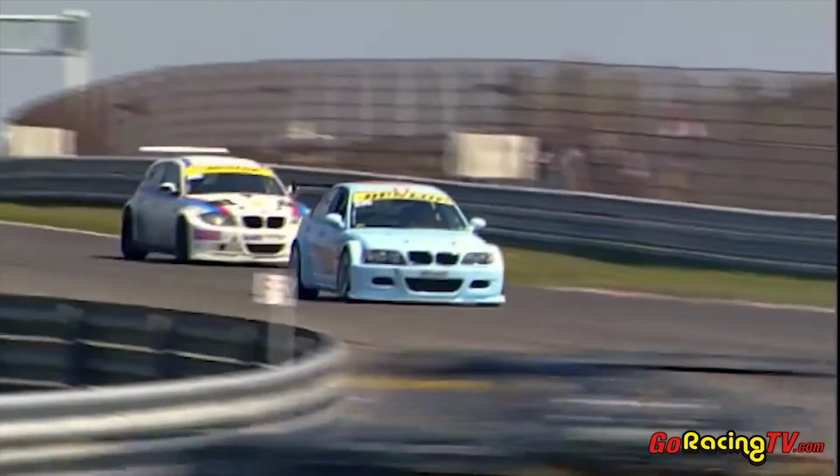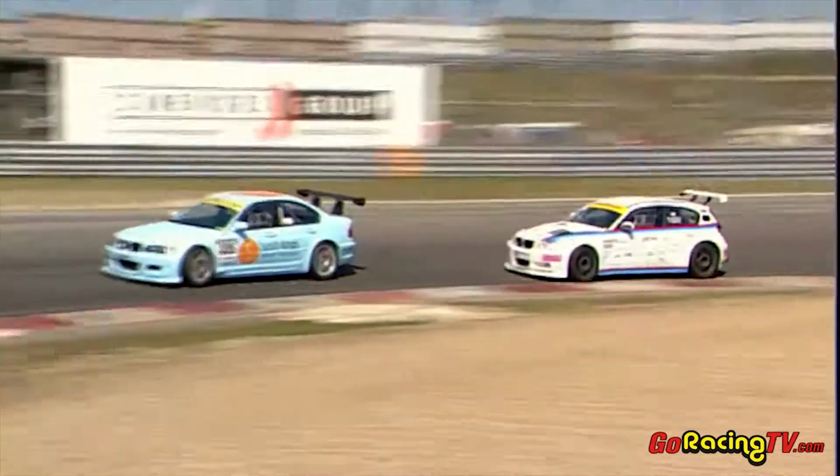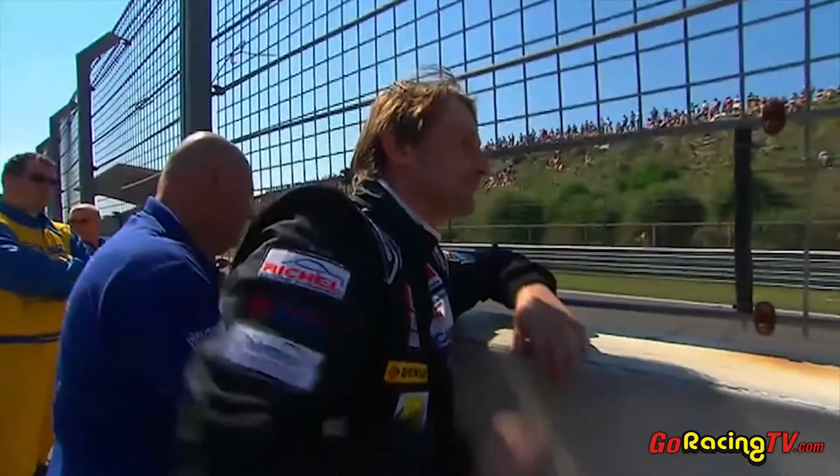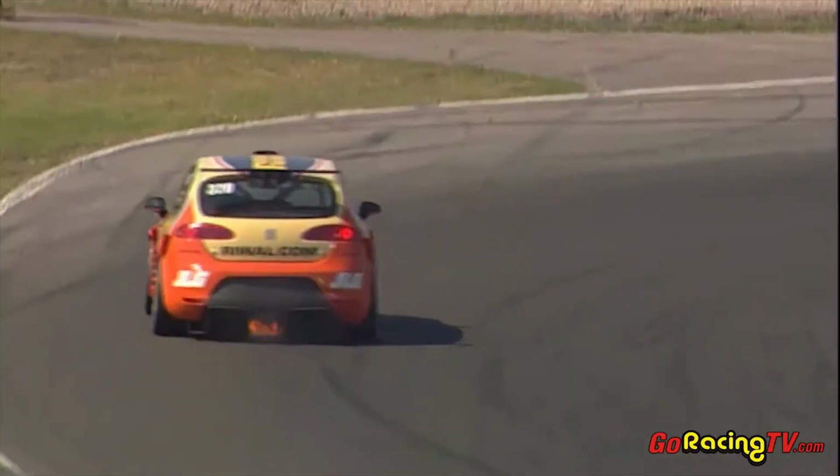And Koen Bogaerts is trying to see what his teammate is doing. Well, he's in second place behind Fred Kavanagh. Kavanagh in the baby blue BMW. Ooh, I hope that's not the size of his gentleman's sausage.